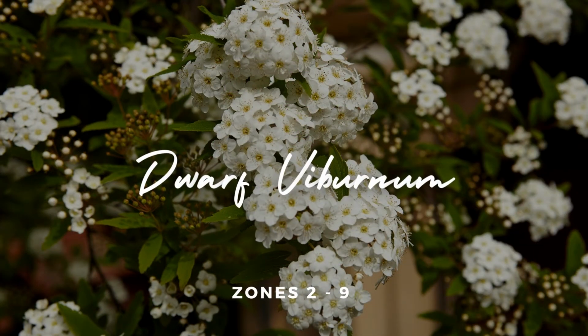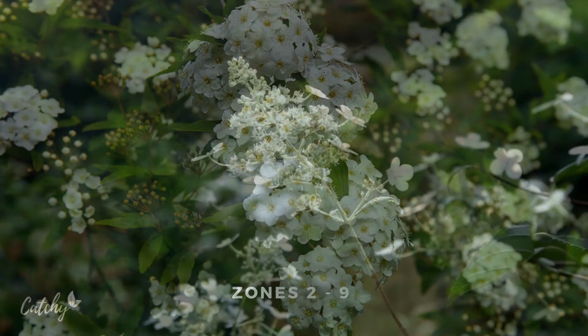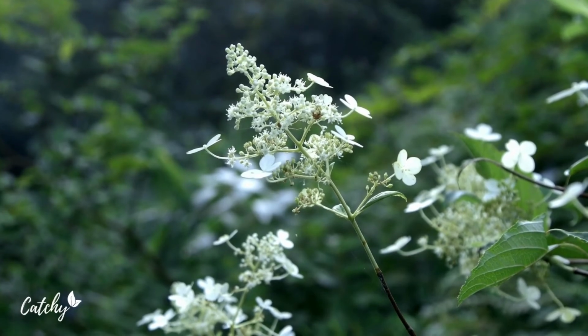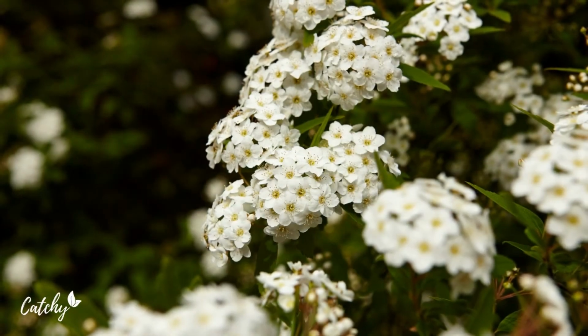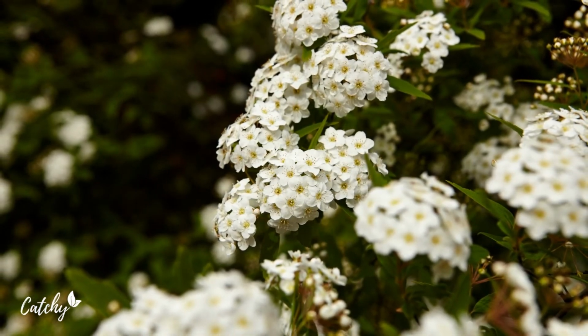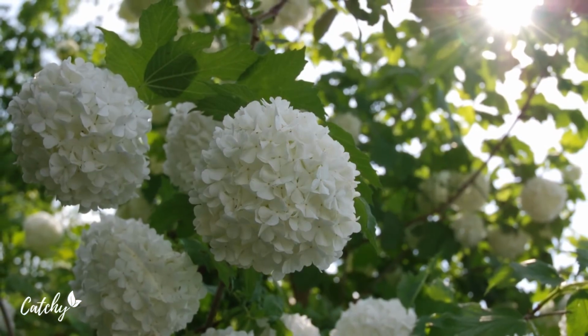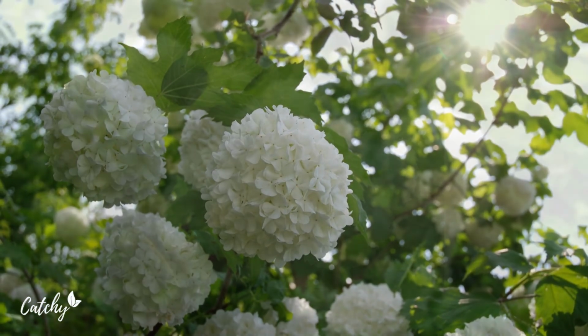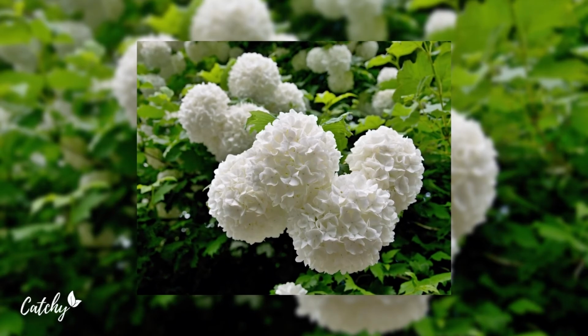Number 5. Dwarf Viburnum. Viburnums can become giants, reaching 15 feet or more in height, but dwarf varieties have the same sturdy personality in a more compact form. Most types also boast fragrant spring flowers, glossy foliage, and pretty fall berries. Hardy in zone 2 to 9.